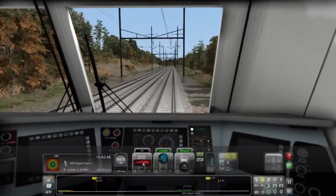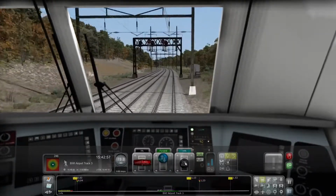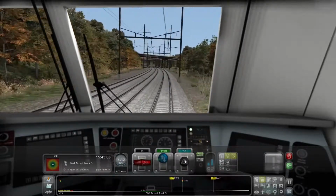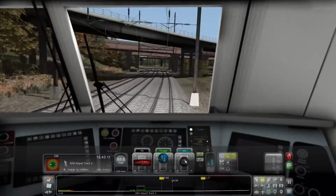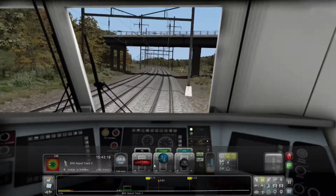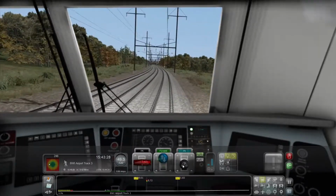Alright, so at this point we've got to stop in a mile, so I'm assuming I need to apply my brakes here. I clearly need to apply my brakes a lot more. Hoping this works. I don't want to slam on the brakes. I think we're going to be okay. Because yeah, we've got half a mile and we're down to 50, so.